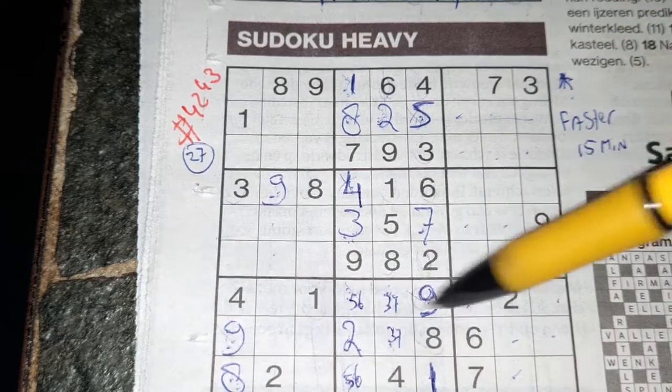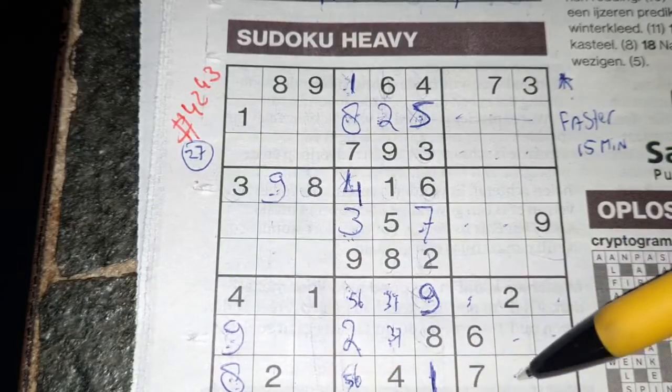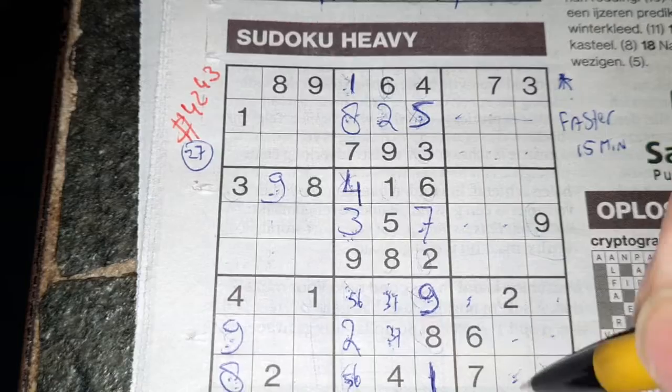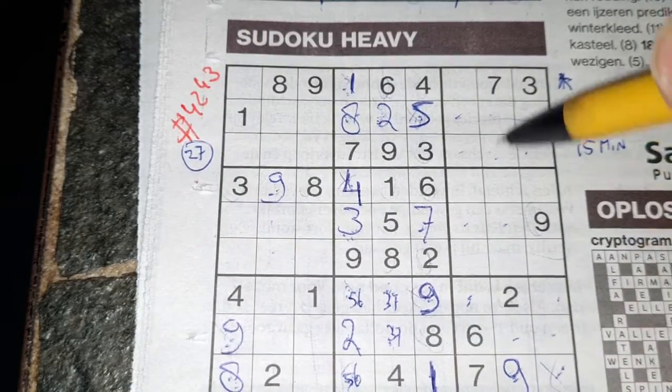Well, we have a 9 in this row, 9 in the row below. So last row, only 2 places left for the 9 should be here or there. We see that 9, no 9 there, 9 should be there. 9 in the last column, 9 in the column next.